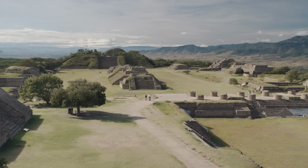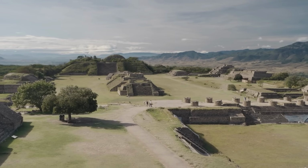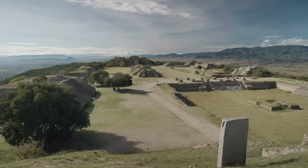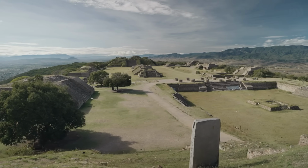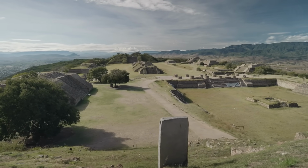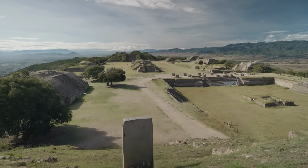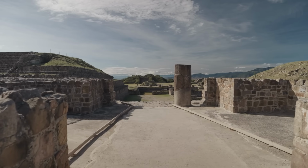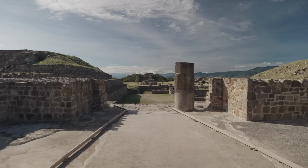The process of quarrying these basalt slabs would have been arduous. Basalt quarries have been identified in the Oaxaca region, located several miles from Monte Alban. The Zapotec likely employed techniques similar to other ancient stoneworking cultures, using harder stone tools such as hammerstones to chip away at the surrounding rock and create trenches around the desired block. They might have used wooden wedges, perhaps soaked in water to expand and split the rock from its bedrock. This process would have been slow and demanded immense physical effort and precision to prevent the large slabs from cracking.